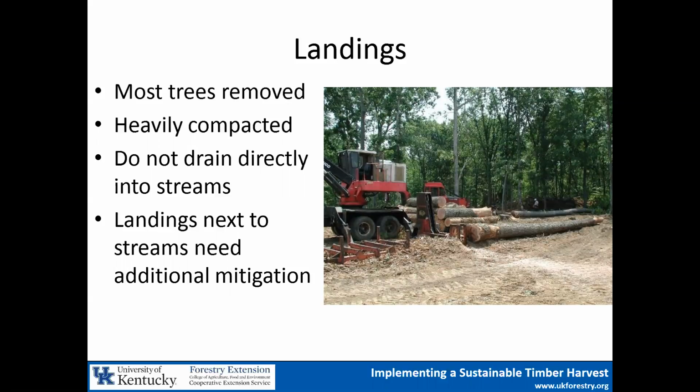Silt fences obviously aren't a long-term solution, but you'll need something to protect the water quality, because there is a lot of activity that goes on landings and a lot of equipment that moves back and forth. And these areas could cause substantial damage to water quality if not properly built, placed, or even retired. And those areas where these are built on top of the ridges, it's a lot easier to work up there because you're very far away from the streams and other types of areas that may be impacted by negative water quality.